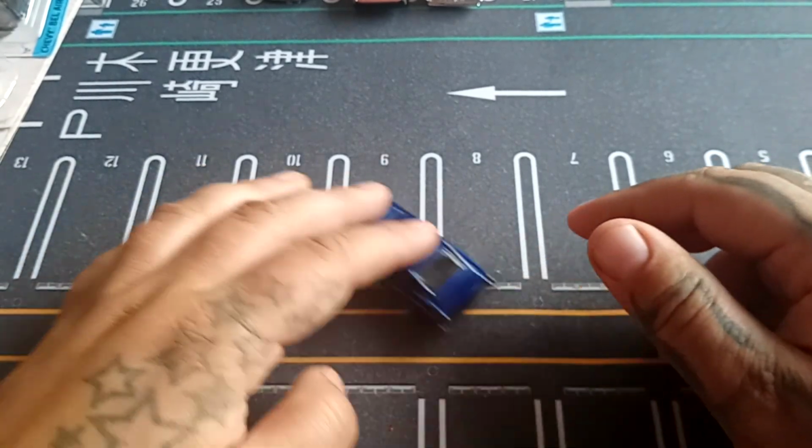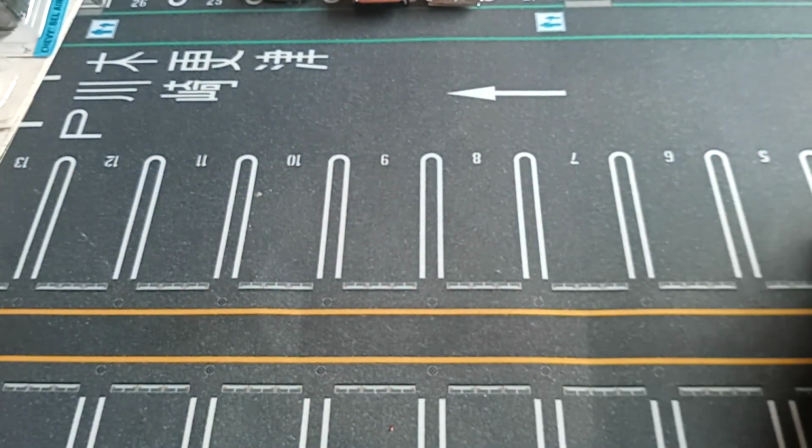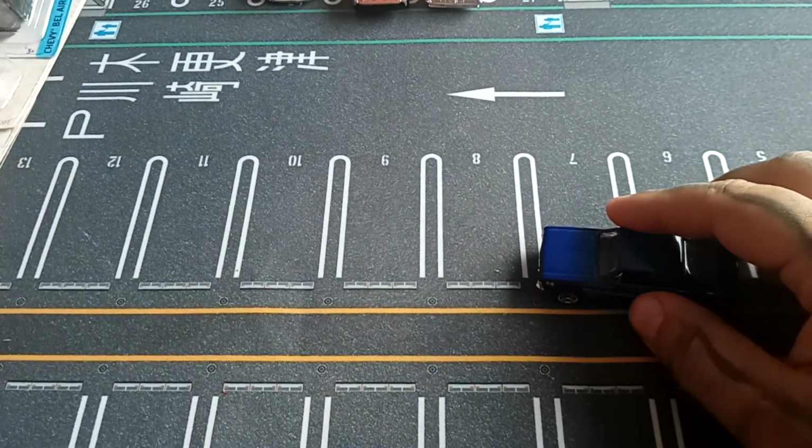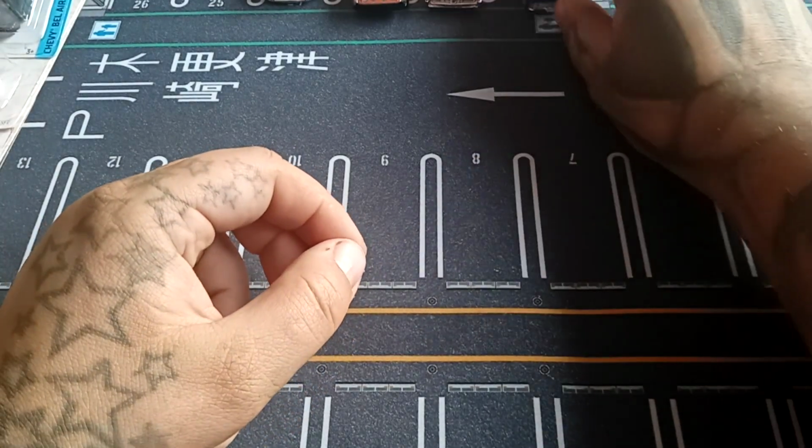Whoa, that was a weird spin. Did I do that? Okay, no, that was my fault. Okay, got some dirt on my mat. Okay, put that there.